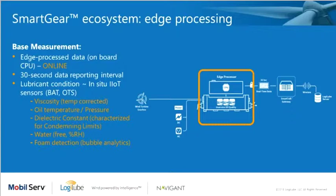First and foremost, it was based on monitoring the condition health of the lubricant and also the gearbox of the wind turbine. This was actually fitted to a GE 1.5 megawatt turbine, and as you can see in this first slide, there's an orange outline around what we call the smart oil or smart gear device. It's a small piece of hardware, maybe the size of a shoebox, that contains within it an edge processor, essentially a hardened computer or CPU that does the edge processing, air quote around edge.